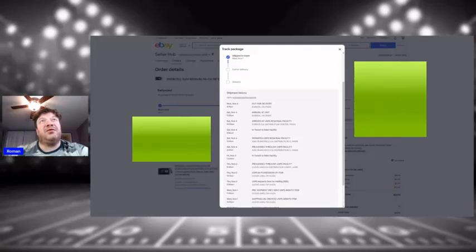You can probably see it from the shared screen right here. It was out for delivery on November 6th, and nothing else. I checked both USPS.com and the tracking number, and they both showed the same thing, that it says out for delivery, but the tracking doesn't show that it was delivered. So it was never delivered, basically. It was out for delivery, but was never delivered.